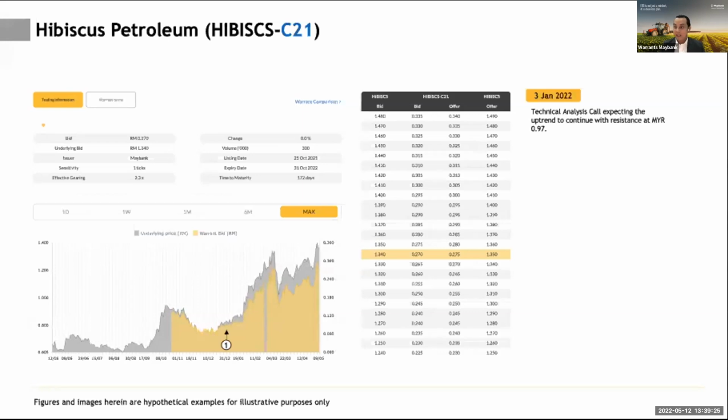You can see that Nick put out a technical analysis buy call with a target price around 97 cents back on the 3rd of January. This could be where you consider entering the trade over the buy call. And as we go along, you can see the warrant team also came up with a write-up and ideas on Hibiscus as well.